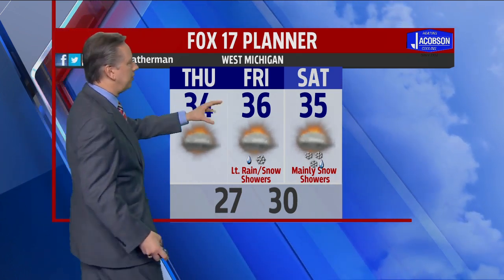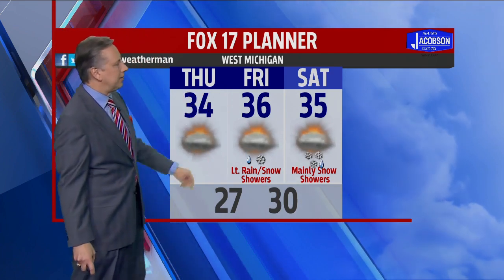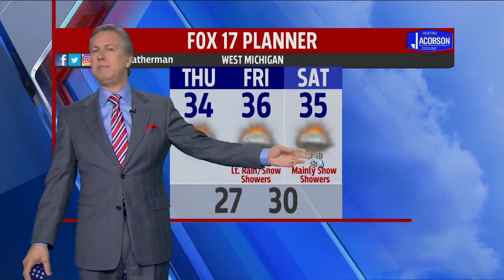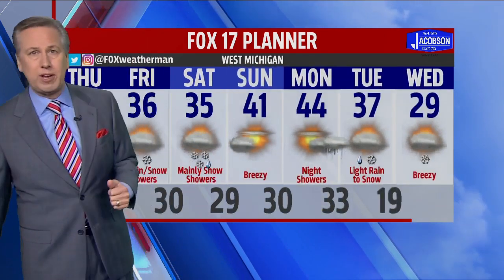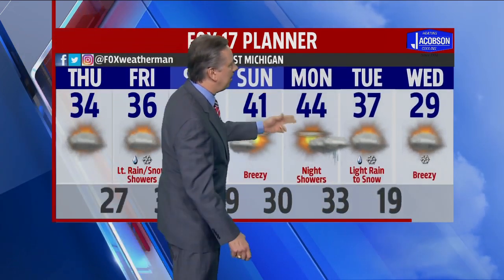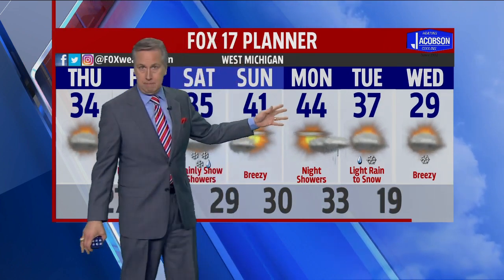So we're in the mid-30s here over the next several days. Lots of clouds tomorrow, cloudy skies on Friday, light rain or snow showers. More snow showers, it looks like, on Saturday, but some rain may mix in at times. That's our best chance at seeing maybe an inch or so of accumulation there. Partly sunny, breezy, 41 on Sunday, 44 on Monday with some sunshine, middle 40s.